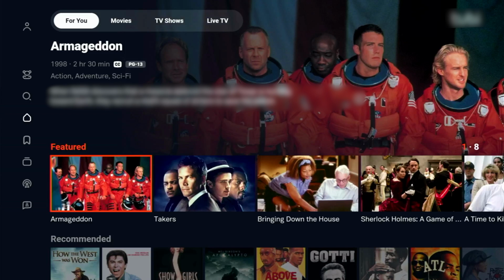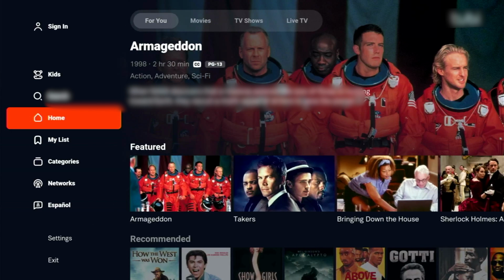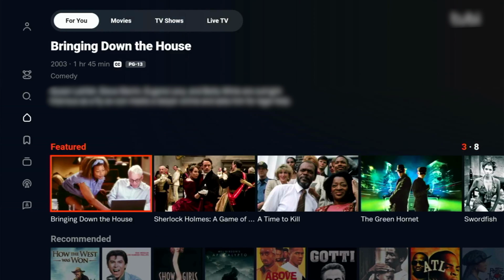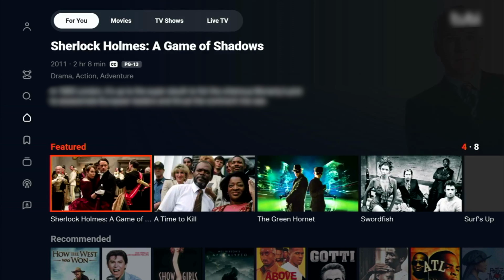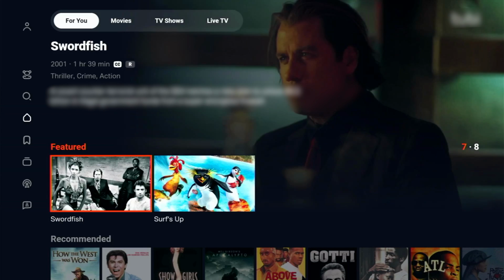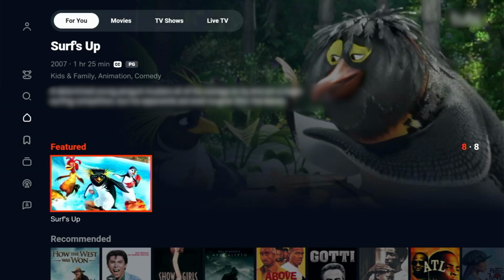Okay guys, now when you first open up the app, this is your home screen and straight away you can see there's a ton of features here. And like most apps, the content is laid out in a grid format. And the first category we have is called Featured. And there's about 8 shows or movies that are featured. And of course these featured programs or TV shows will change over time. And you can see there's a varied selection from kids to adult movies.